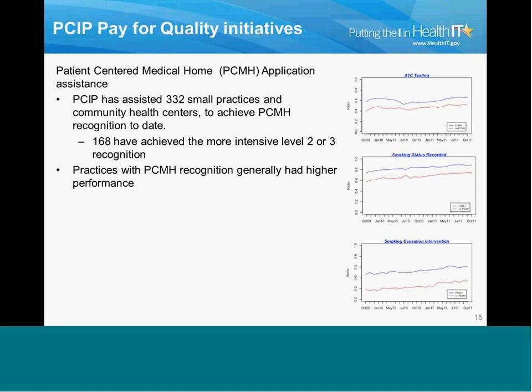One thing to take note of here is that the practices we helped with PCMH received a lot of technical assistance. In working with them to complete the application, they learned how to document in a more structured fashion, were able to look at their measures over time, and also make modifications in their workflow to either document better and to identify patients who are in need of follow-up for preventative services.